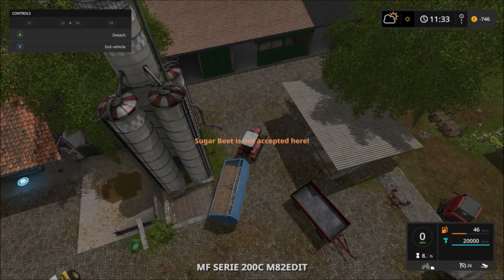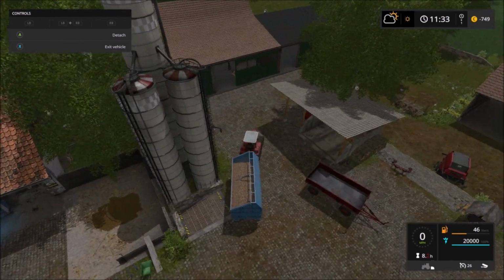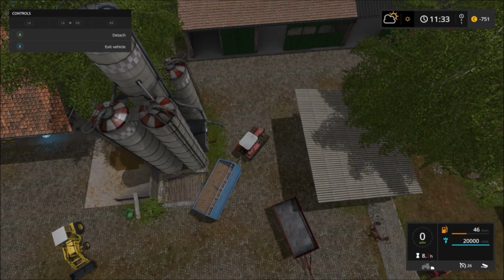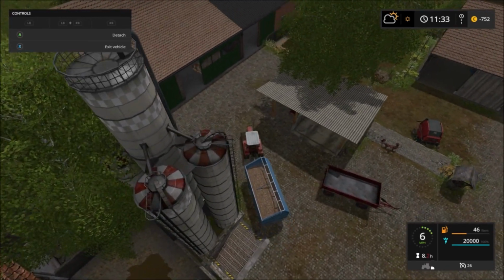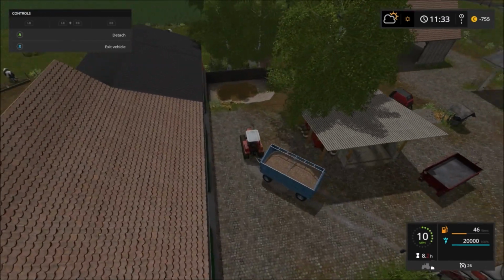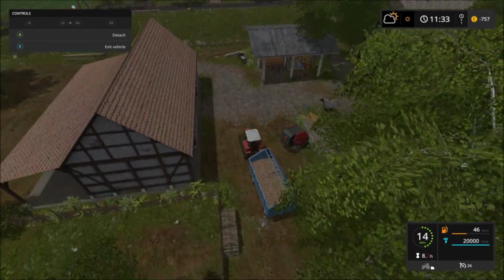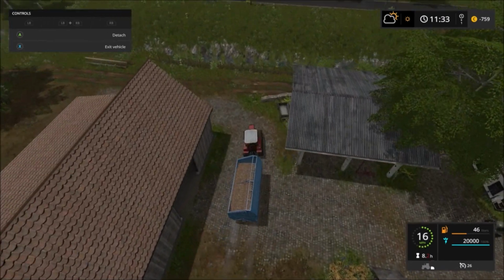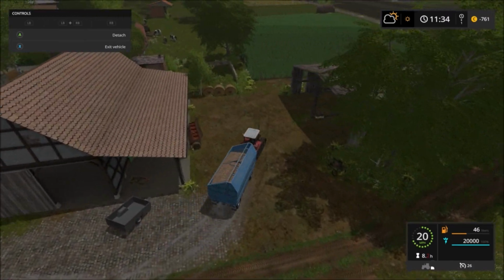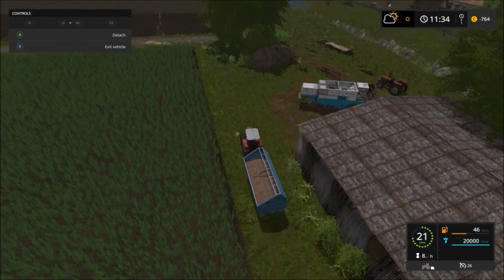Okay, we have a little problem. I'm sure I put sugar beet in here before, guys. We certainly put potatoes in here, so not taking sugar beet is a little bit of an odd one. We need to get on with the harvesting. So for now, we'll find a place to dump these out. I can only really think of one place, and that's the shed up by the biogas plant. So we'll head up there.